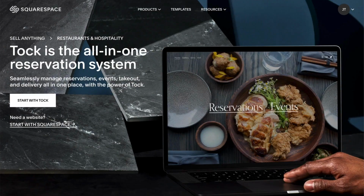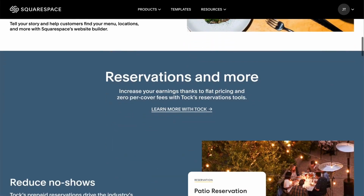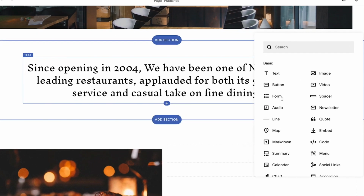With the power of Tock, you can seamlessly manage reservations, events, takeout, and delivery all in one place. You can set up reservations or an events block to connect your website with Tock.